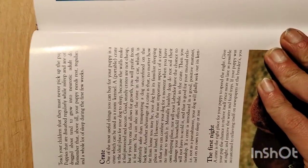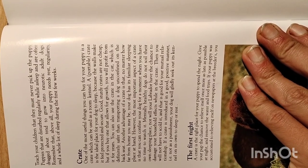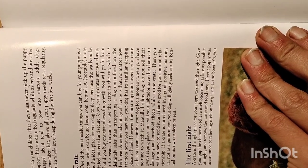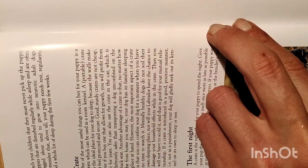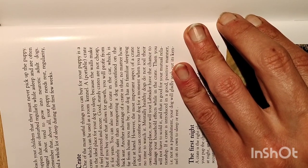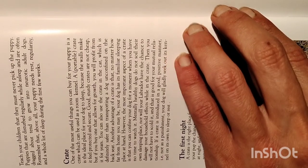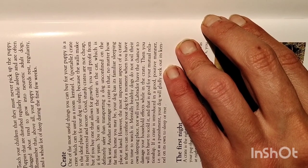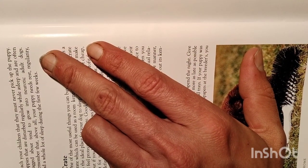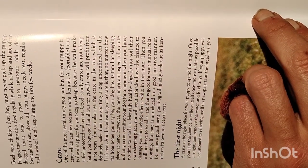Now, if you do have children, teach your children that they must never pick up the puppy. Puppies that are disturbed regularly while asleep and are often dragged about tend to grow into neurotic adult dogs. Remember that your puppies need rest, regularity, and a whole lot of sleep during the first few weeks.